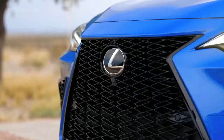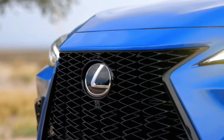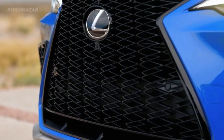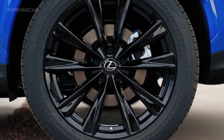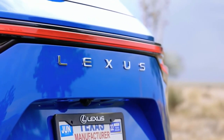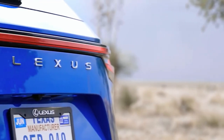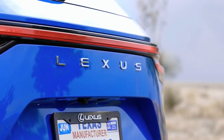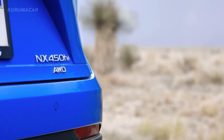The NX lineup will include the NX 250 model, possibly powered by a 2.5-liter inline-4 engine, and the NX 350, possibly powered by a 3.5-liter V6 engine. The hybrid version is likely to continue, with the NX 350H designation suggesting it could use the RAV4 Prime's 302 HP plug-in hybrid powertrain. We are very pleased with the completely redesigned interior.